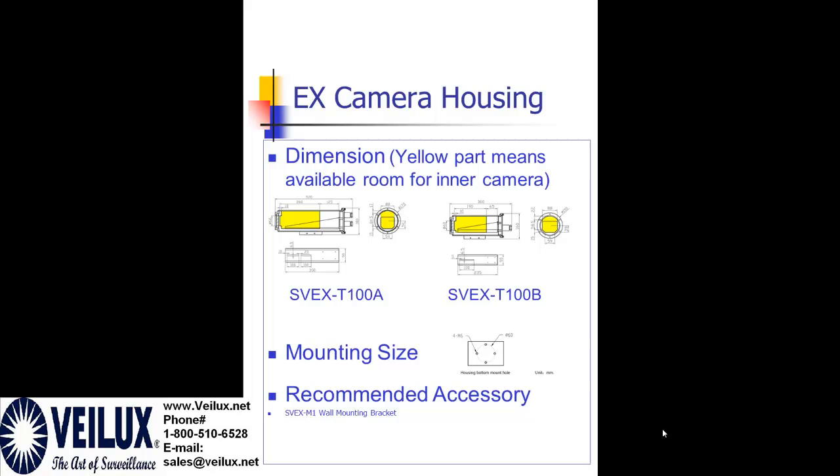Here we have the dimensions once again in millimeters, showing you the SVEX-T100A and the SVEX-T100B. The different sizes, one of them is for fixed lens, the other one is for zoom lens. And then we've got the mounting housing size. And then the recommended accessories, which would be a wall mount bracket that people usually purchase for this unit when they are purchasing this unit.